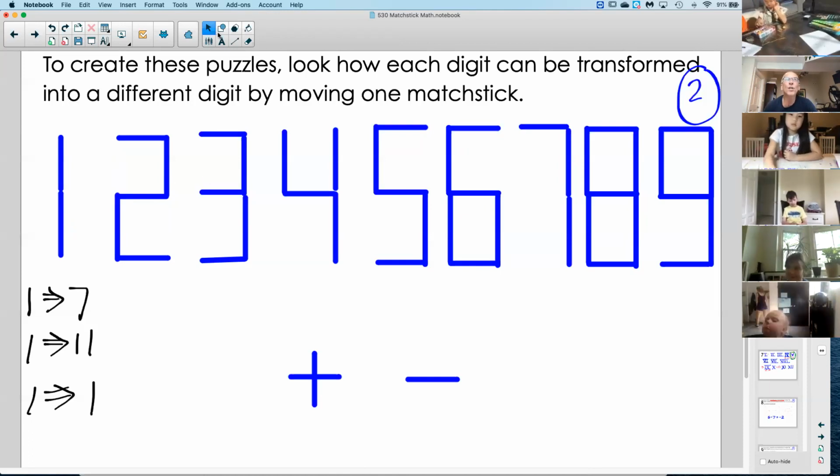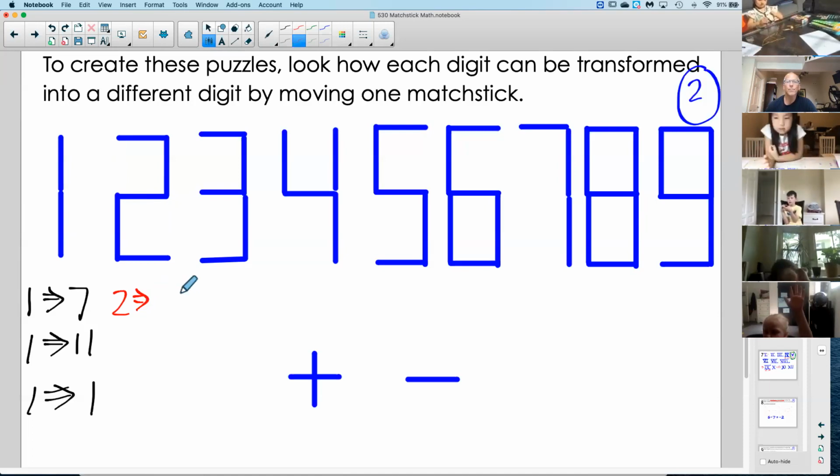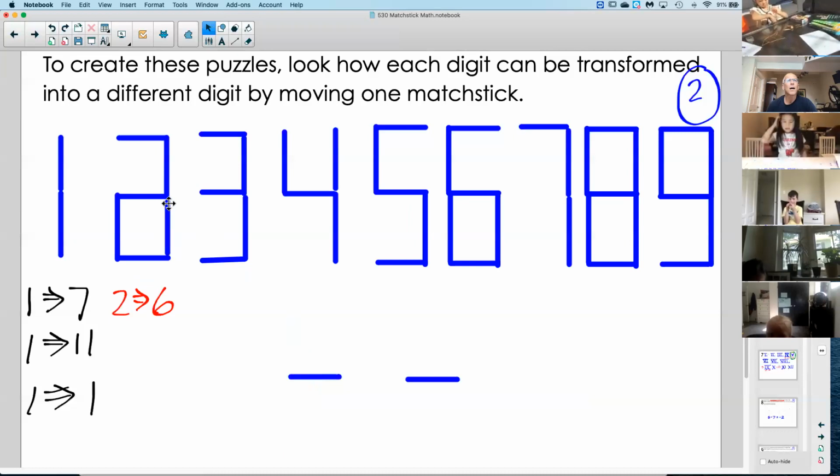Now, everybody go to the number 2. Come on, guys. What could the number 2 become? And I only have one solution for that. Who thinks they know what 2 can become? Gabby? 6, by putting an extra matchstick at the bottom space. Oh, hold on. Like right there? Backwards, actually. It's backwards. Yeah.